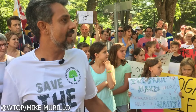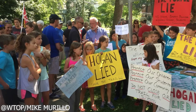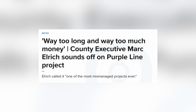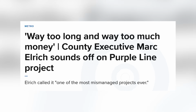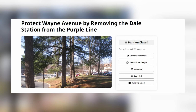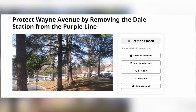but earlier lawsuits, such as one filed in 2014 by the Friends of the Capitol Crescent Trail claiming non-compliance with federal environmental laws, were dismissed in April 2020. Community opposition also included lobbying efforts, with the Columbia Country Club securing a 12-foot route adjustment in 2013. And residents near the Dale Wayne stop expressed concerns about commercial development and doubted ridership predictions of 1,427 daily boardings.